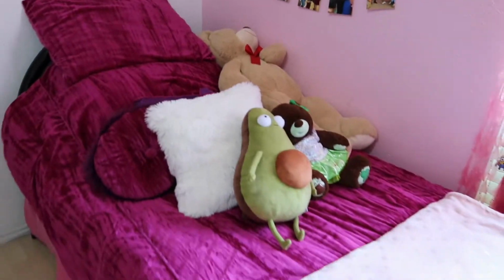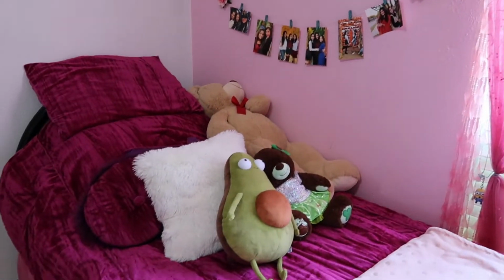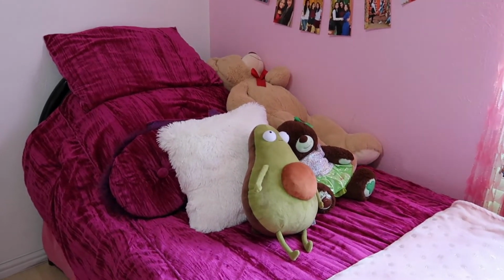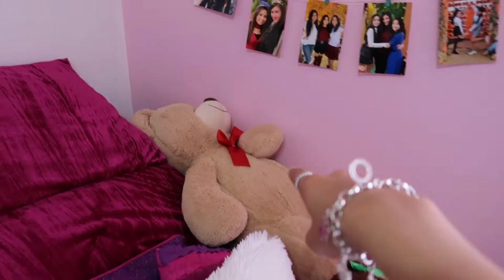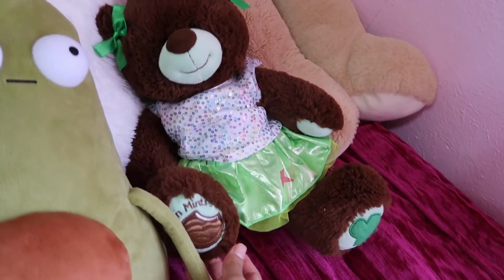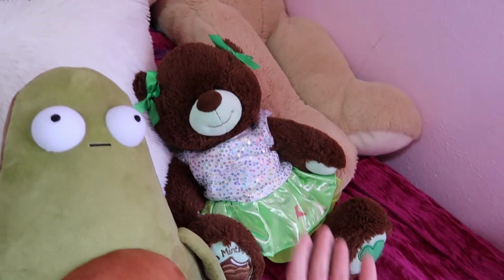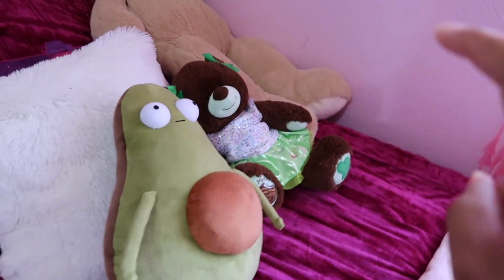Down here I have my bedding I've had for a long time. It was actually in my room tour from years ago, and I just haven't found anything that I really like, and I also just don't want to spend my money on it. So I keep the same bedding. That bear I got from Jessica. This bear, it just had green, and I go to UNT and their colors are green and white, so I just kind of did that to show Squish Bear.